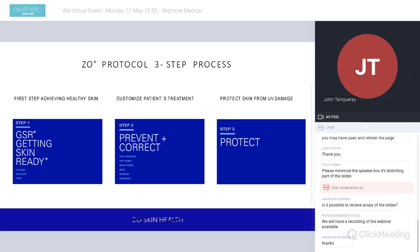When we're building a ZO protocol, we're thinking of three main steps. As we see here, getting skin ready is the first step, and that's really about preparing the skin, helping to condition it a little bit, setting the pH correctly, and allowing the products we're going to apply to be penetrating well. Then step two is the prevent and correct. So depending on what we're trying to achieve, if it's simply maintaining the skin, whether it's helping against aging processes, sun damage, uneven pigment, or with other disease processes, we can mix and match various products into this section. And then step three is protecting the skin using primarily sunscreens, but also antioxidants, etc. And we're going to look at each of these steps as we go through.